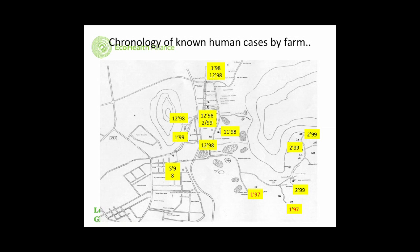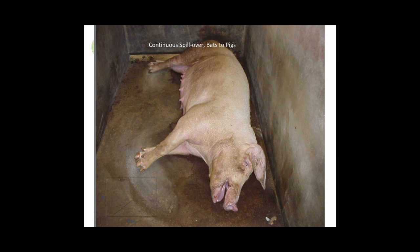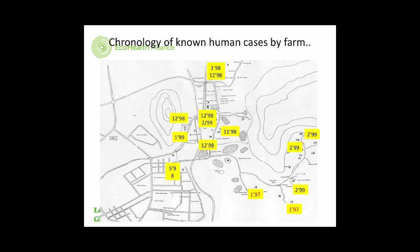There's been a sudden increase in the intensity of pig production in Malaysia. And what we did is we went to the original pig farm for Nipah virus, and we looked at every single bit of information from that pig farm. It's a really well-kept farm. It had 30,000 pigs at any one time, and they kept meticulous records. So it had all this amazing data. And we knew the date at which each barn got infected and the date of every person who got infected.